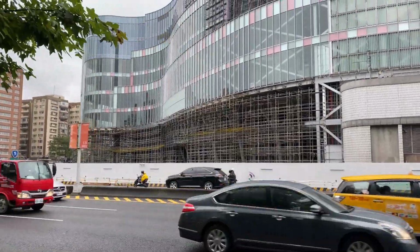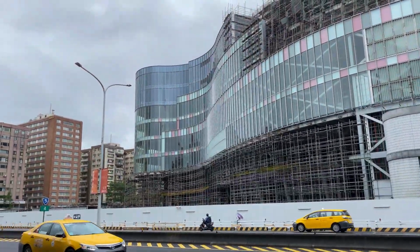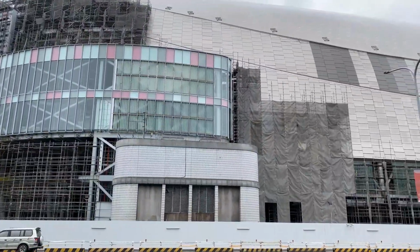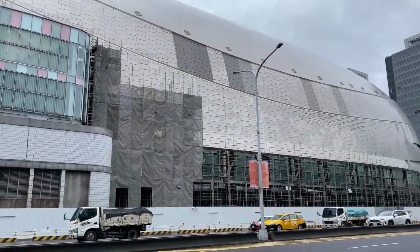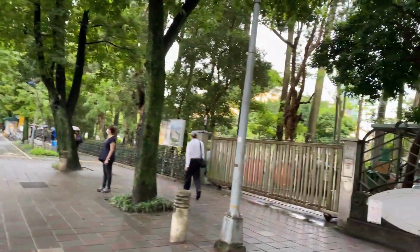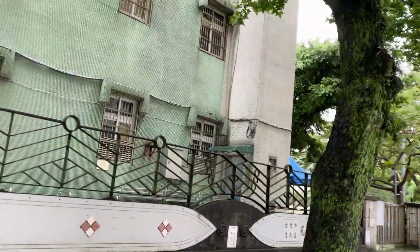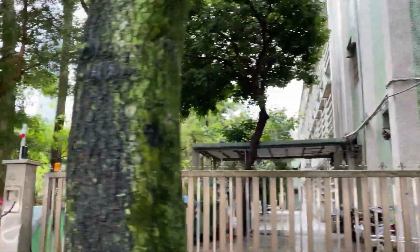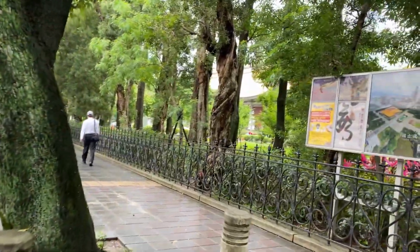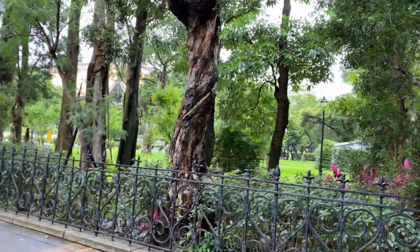So we just got off the train at the Sun Yat-Sen Memorial Station, and across the road, this is one of the new big buildings that are being built here in Taipei. Really modern architecture. And on the other side of the road here is one of the schools. And then just here, apart from Jen, we have the Sun Yat-Sen Memorial. Quite a busy place on weekends.